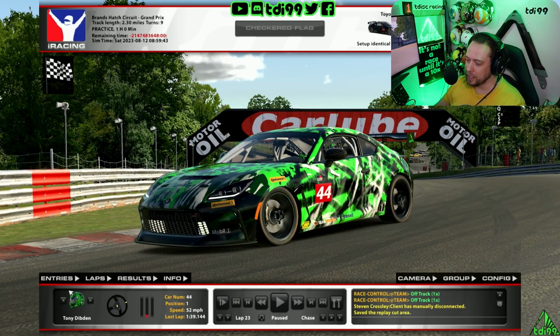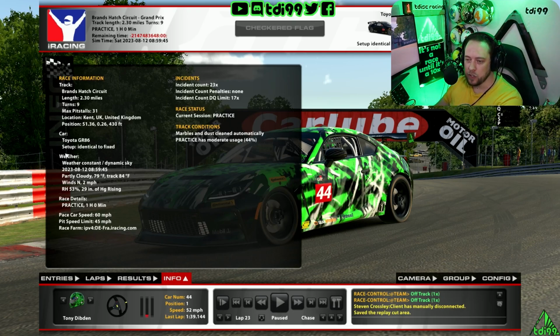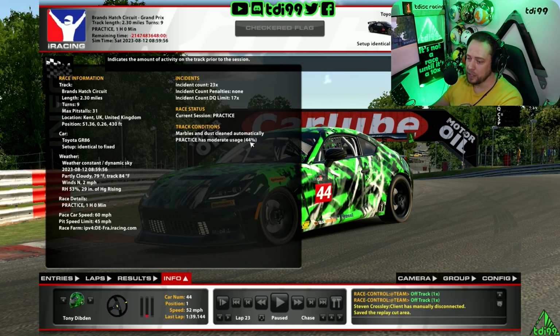Right then, fast lap done and dusted, and let me show you the info tab for you. We are using the fixed iRacing setup, which is what this fixed series uses, and a track temp of 84 Fahrenheit, which is nice and cool. Wow, it turned in quite well, this thing. Not going to lie, did quite enjoy it around here. Moderate usage 44% is what I always use as well.